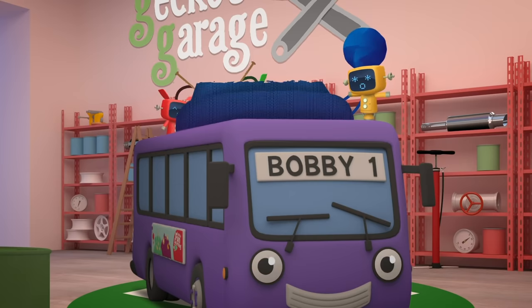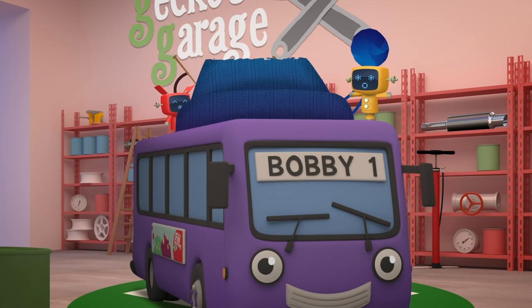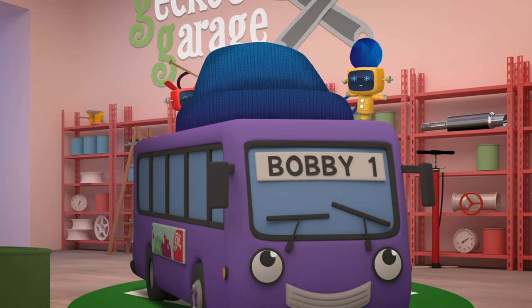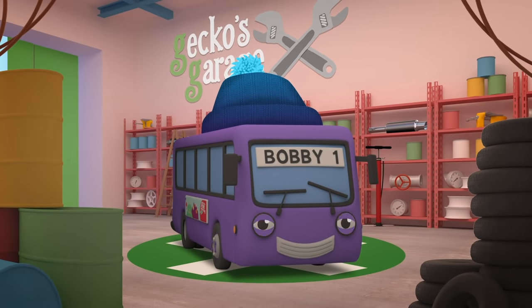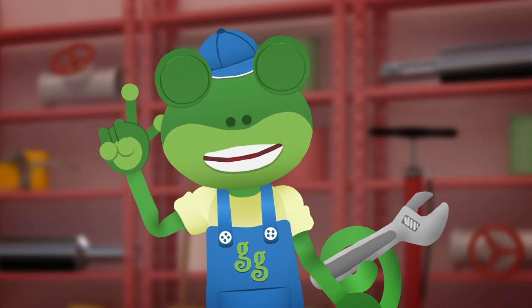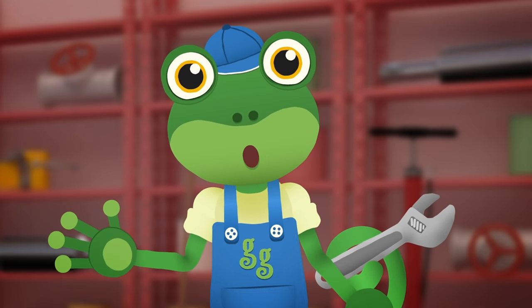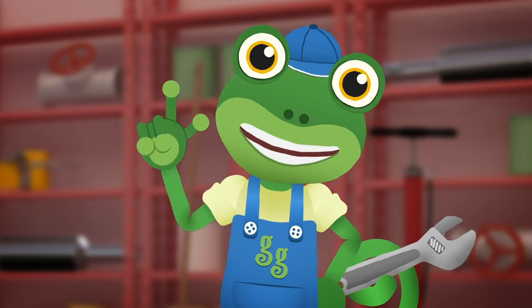When we go out into the cold, we wear a winter hat. So they're knitting one for Bobby. Why didn't I think of that? Bobby can stay with us for now to keep warm overnight. He can go out in the morning as soon as it gets light.